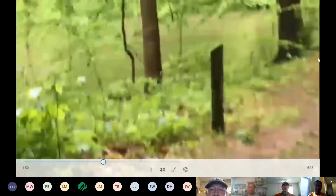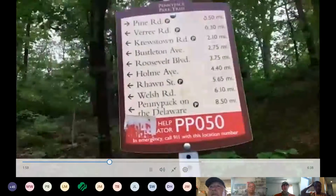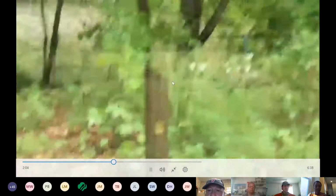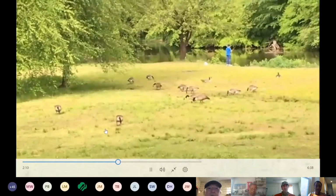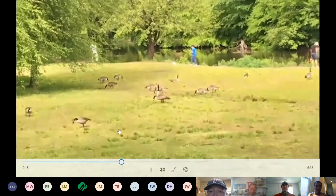There are markers every half mile along the trail, so you can measure your distance. They are marked on each side, so whether you start to the west at Pine Road or to the east at Frankford Avenue, you'll get the appropriate half-mile mark that you have traveled. A lush and spacious meadow hosting a flock of Canadian geese marks one's arrival at the FDR Road Dam, where we find Kelly and her children.